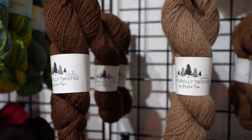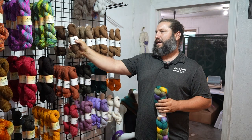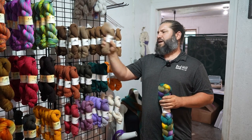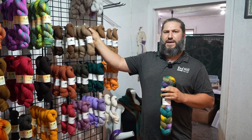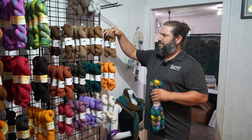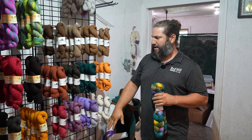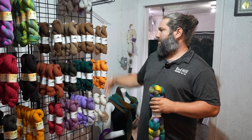This is an 80-20 Merino Alpaca blend. This is an 80-20 or 80-10-10 Alpaca Merino Bamboo blend. This is pure alpaca. And then everything else is dyed pure alpaca besides the white. So the whites and the fawns are bases.